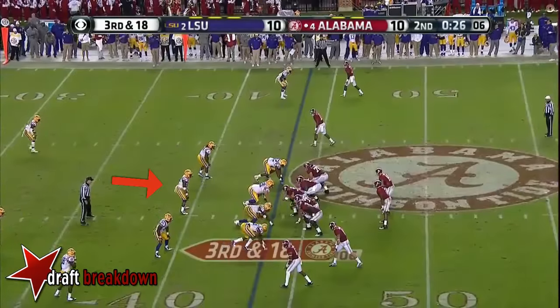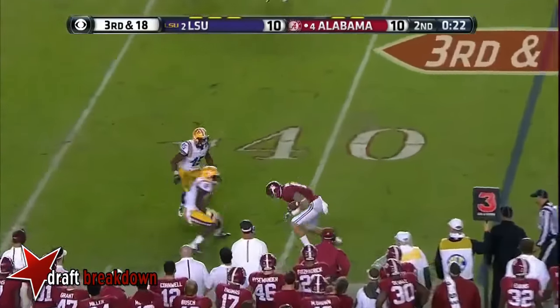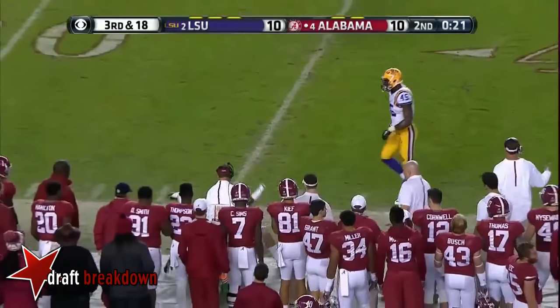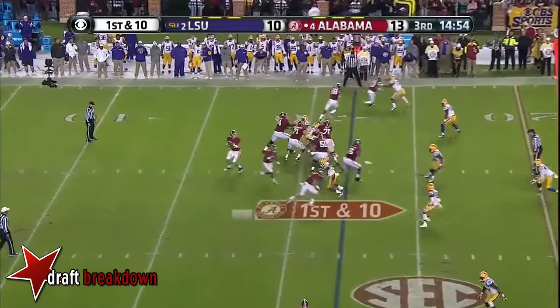After that sack. Snap. Coker. Straight back. Looks left. Throws. Catch. Mullaney makes the grab. Goes out of bounds. Stopping the clock. First and 10 from the 28.